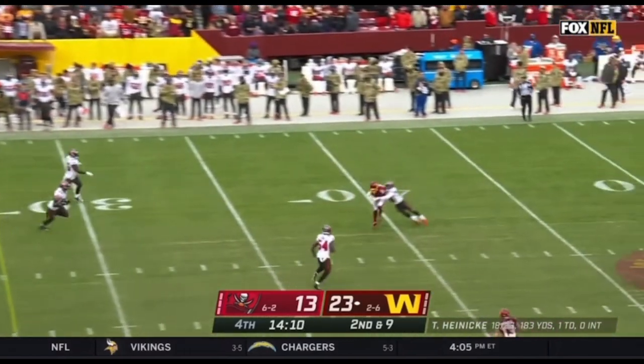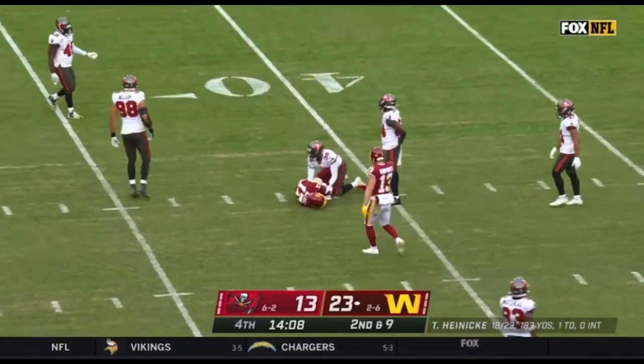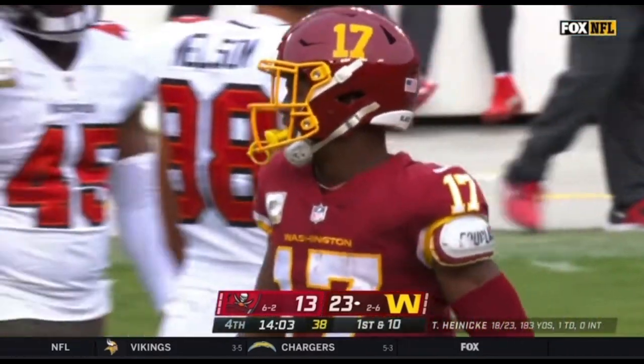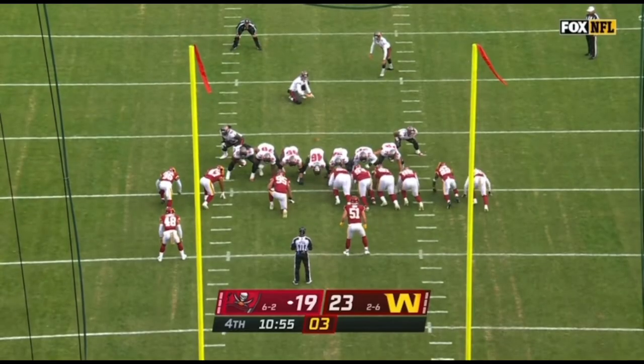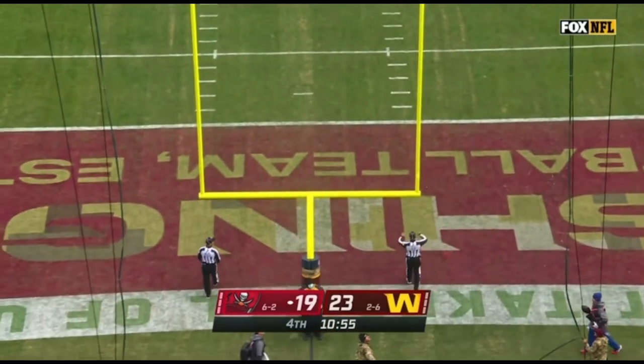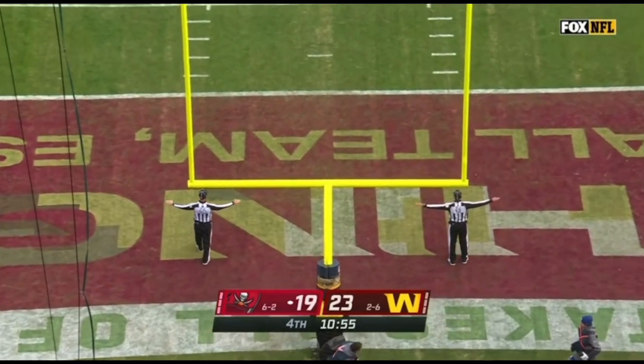Heinicke down the middle for McLaurin. Makes a catch near the 40-yard line in front of Jamel Dean. He'll pick up 21 yards to the 39. For his catch at the end of the first with the penalty set up the field goal. And the extra point is no good from Suckup.